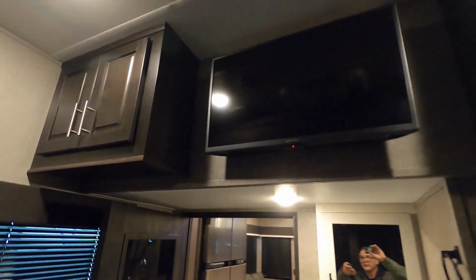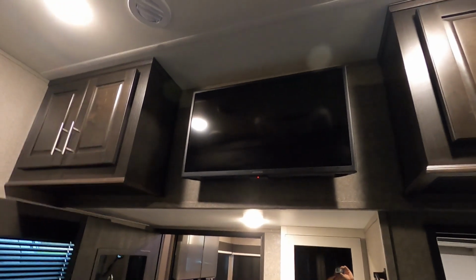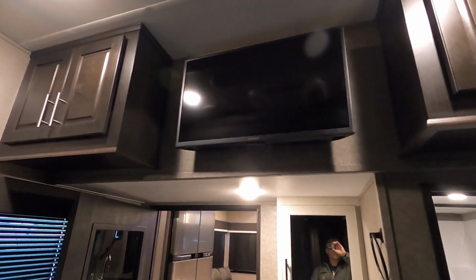You have legs here that you can bring down for extra support on the chairs, or if you use it as a bed. You have an extra fire extinguisher back here. You have a nice screen door for your patio. Got the TV up here. Show you that working real quick.